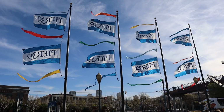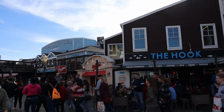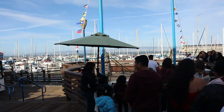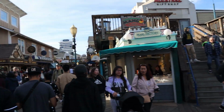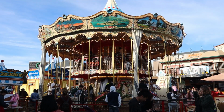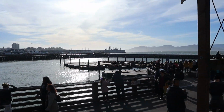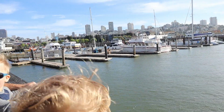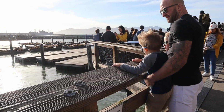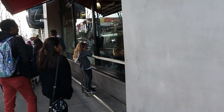You also have the Alcatraz Landing and Pier 39, which is pretty iconic. It's just really touristy and lots to do there, but you can just while away the afternoon in the afternoon sun. There's a carousel, there's lots of treats to buy in the shops if you did want to spend money, and of course the special guests, the sea lions that live on Pier 39.